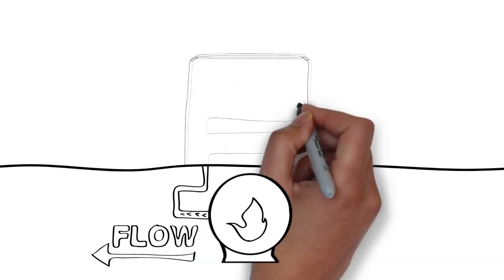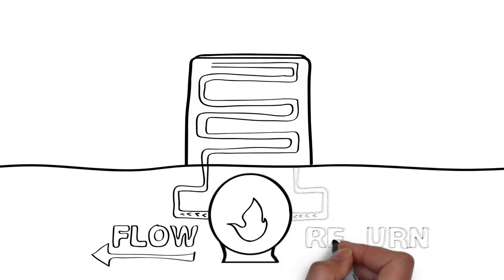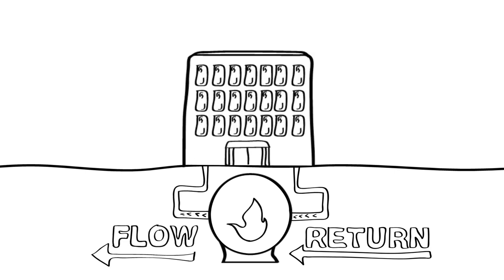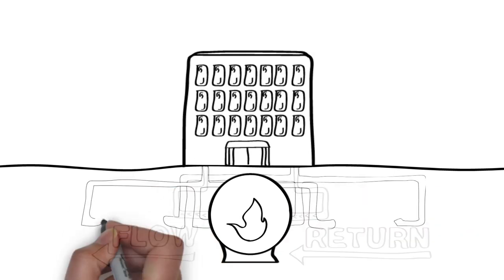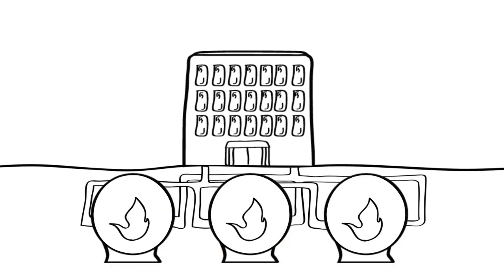First of all, your boiler fires up, heating the water inside. This hot water then flows out of the boiler and is pumped around the building. Finally, the water returns back to the boiler to be reheated, and your building begins to heat up. Most commercial properties will have a number of boilers working together to meet the demands of the building's size.